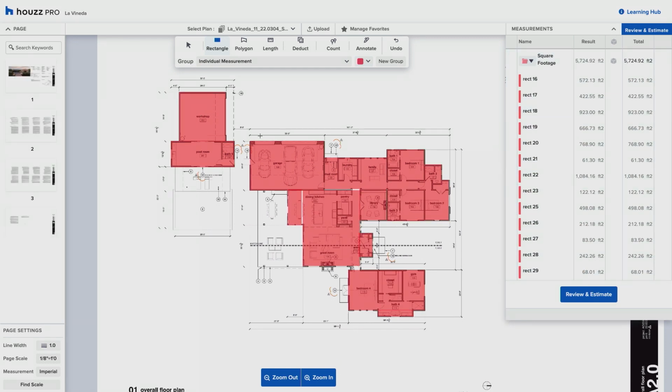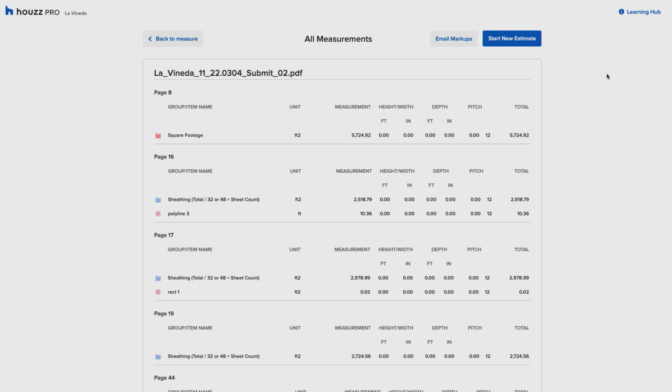Now that we've got all of our measurements taken on this place, you can see square footage up here on the right-hand side on measurements. This will list every single measurement that we just took. Once we're done, we can hit review and estimate right up here. This will take you into all the measurements that you've taken on that project.